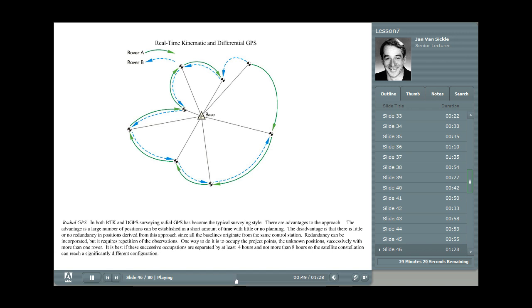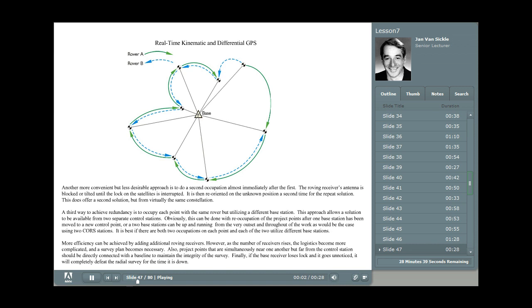Another way to do it is to use one receiver, and instead of double occupying with two different ones, one receiver with a certain amount of time, let's say 4 to 8 hours between the first occupation and the second occupation on the point. Another way, obviously, is to move the base to another known point. Obviously then, if you have vectors from another base into these points, you have a check. And this is one of the things you need to consider in doing a GPS real-time survey, is that radial vectors provide no redundancy or check unless double occupation or two bases.